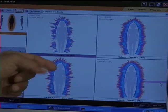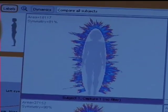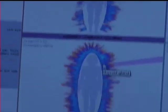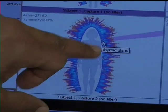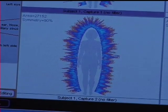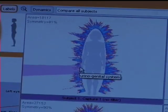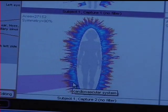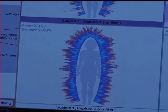So what we call energetic depletion, predominantly areas like the thyroid area, we can see that very same thyroid area is now filled. Areas that relate to the nervous system, so this is immune system functions, and immune system functions, cardiovascular is enhanced.